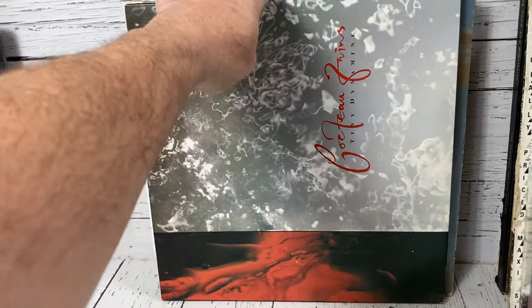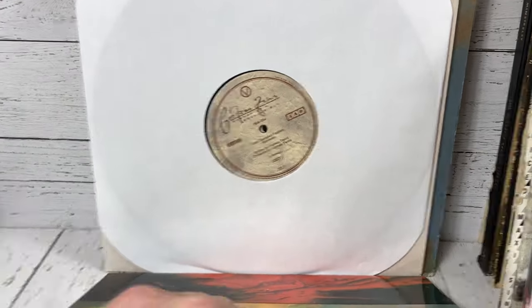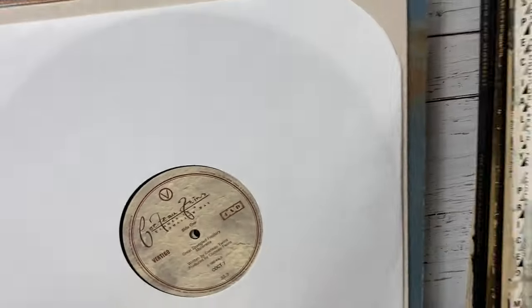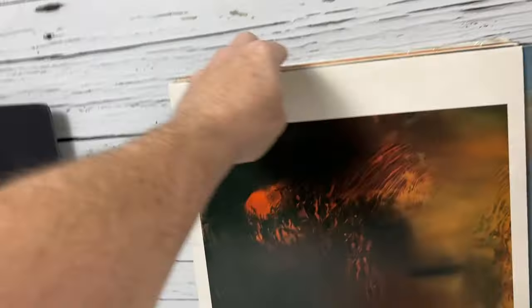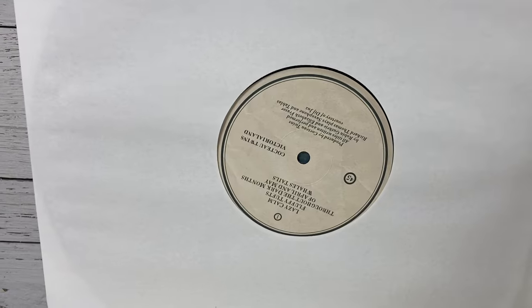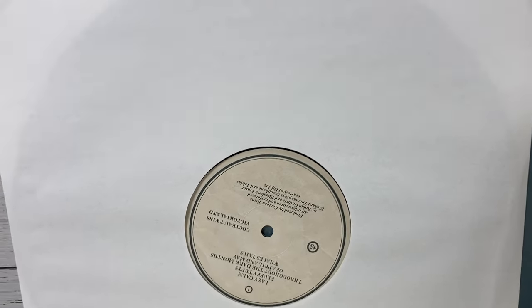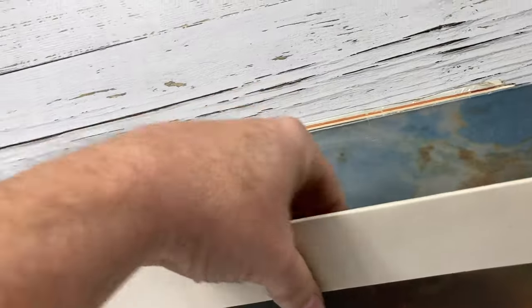Cocteau Twins, Tiny Dynamite. I don't know if this is UK or Canadian. Yeah, oh no, there you go. Made in Canada, Canadian pressing. Victorialand. These are classic albums. It's the kind of stuff you dream of finding, but sadly you don't very often. That's a UK pressing.